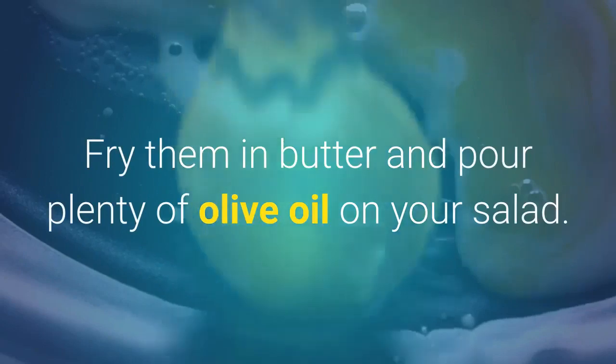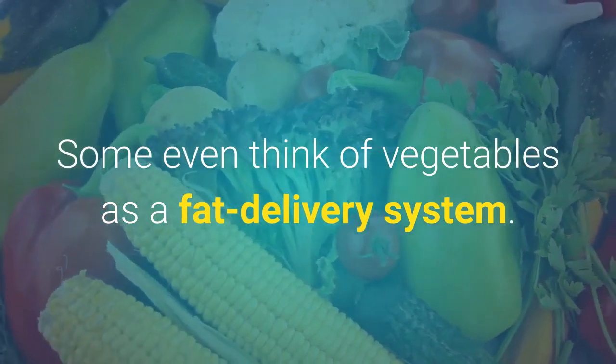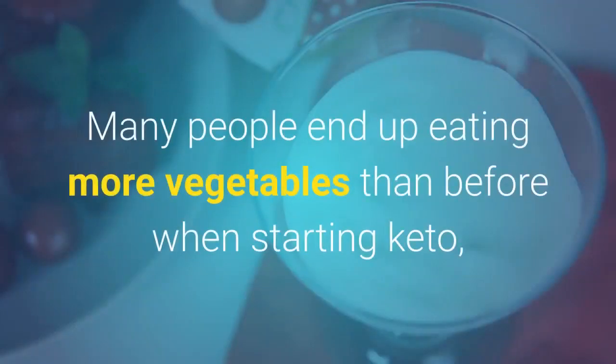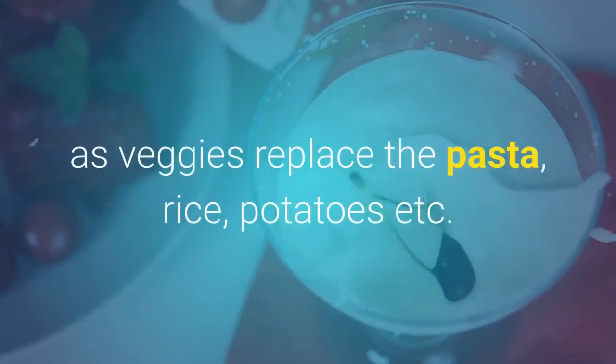Fry them in butter and pour plenty of olive oil on your salad. Some even think of vegetables as a fat delivery system. They also add more variety, flavor and color to your keto meals. Many people end up eating more vegetables than before when starting keto, as veggies replace the pasta, rice, potatoes, etc.